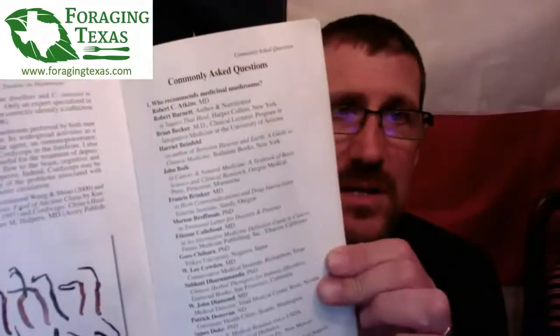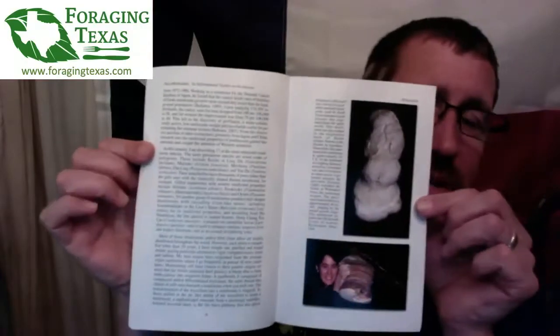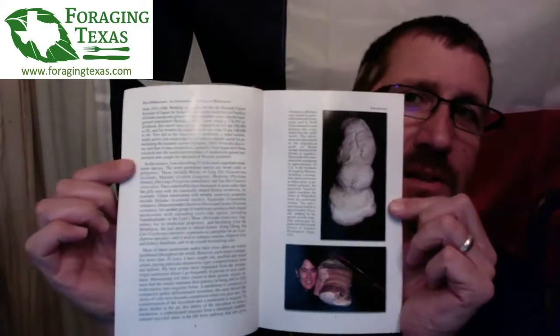So if you are, like me, someone who needs the scientific information, proof that a particular plant, or in this case mushroom, has a medicinal property, there is very deep detail in Mycomedicinals.